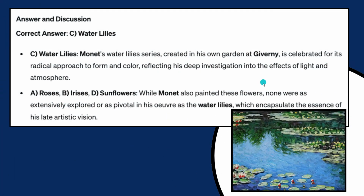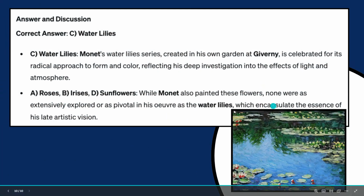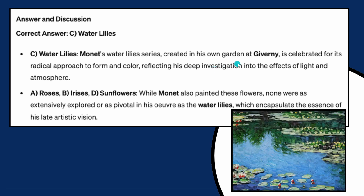And if you paid attention, you probably heard our discussion on water lilies, and you can see an example below, although there's a whole lot of examples of them. Monet's water lily series, created in his own garden at Giverny, is celebrated for its radical approach to form and color, reflecting his deep investigation into the effects of light and atmosphere.